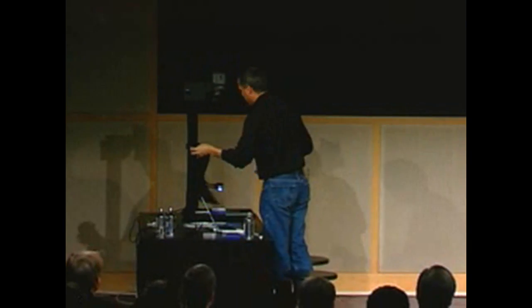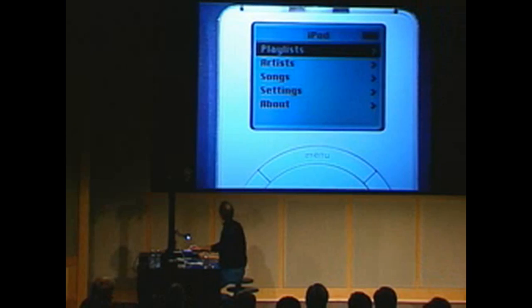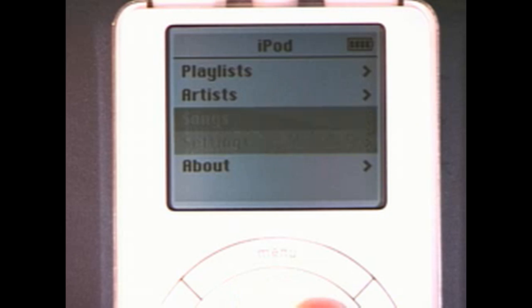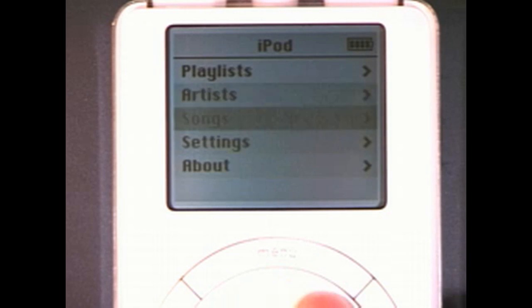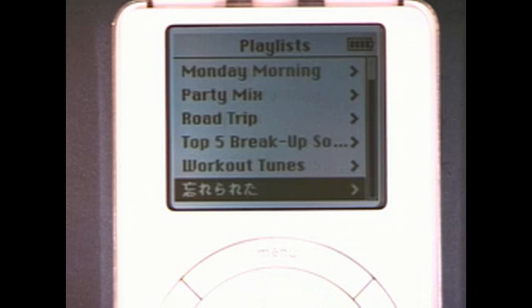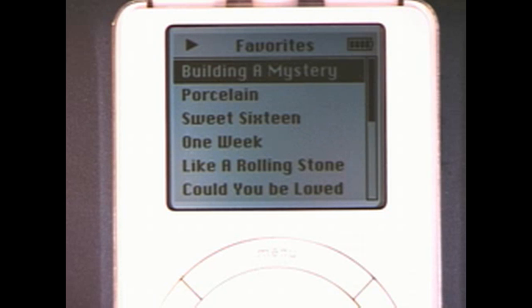I've got a camera here pointing at iPod, right there. And here we are. So you can see my finger there. I bite my fingernails, so I should have had a finger artist. But you can just see how, hear the clicker? And you can just go through these. I can pick a playlist here. And I've got my favorites playlist. I can just search through my playlists. I'll just pick favorites here. And, you know, just pick any song I want to. So let's pick that one.